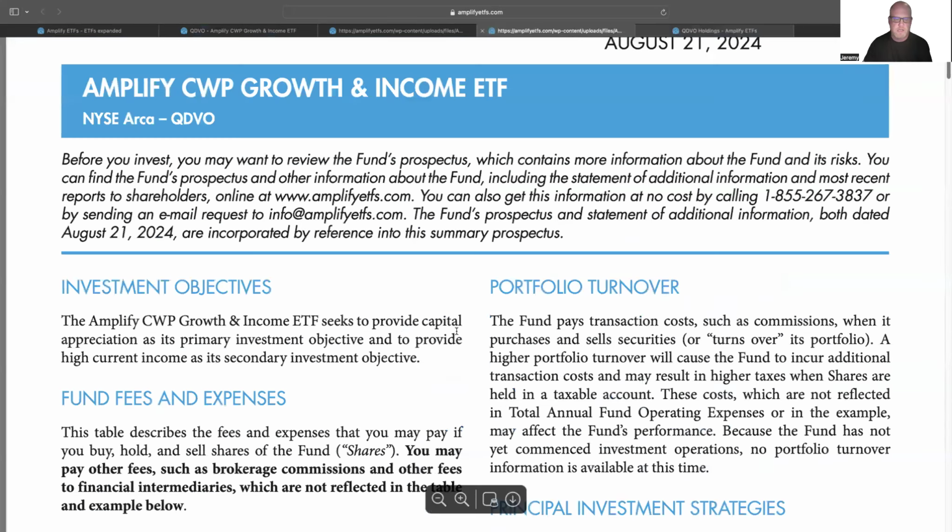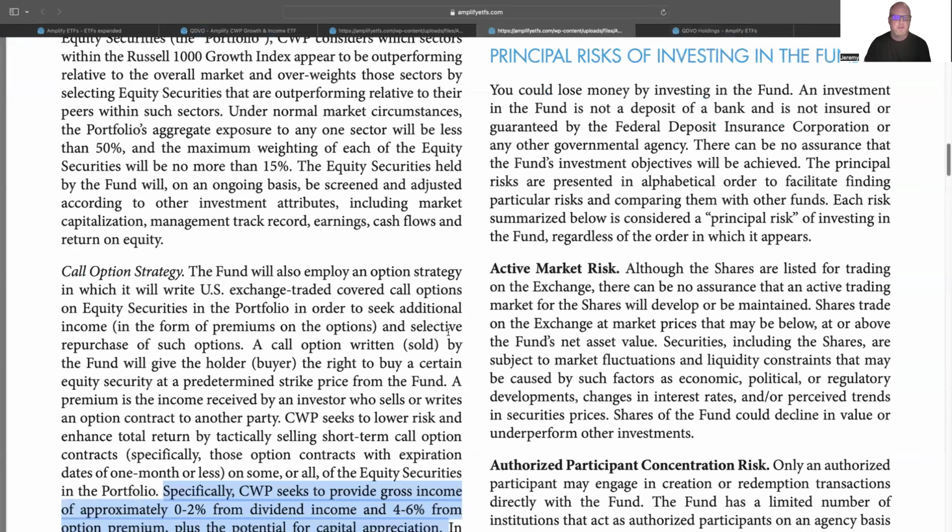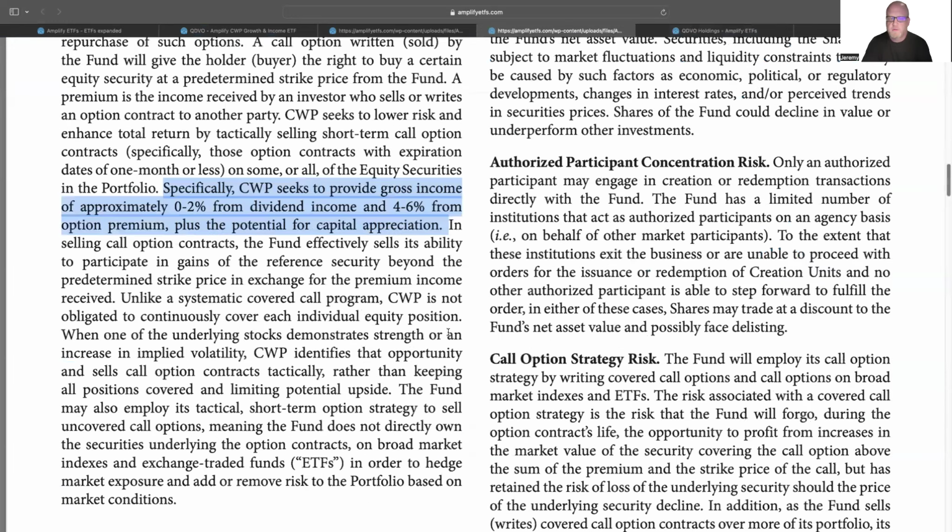I wanted to go to the prospectus and look at the expected yield. So between the individual holdings, looking for capital appreciation, plus the dividends, plus the covered calls, CWP expects a gross income of approximately 0 to 2% from the dividend income and 4 to 6% from the option premium, plus the potential capital appreciation. So looking at this, you're going to be looking at between a 4 and an 8% yield based on the current market conditions and how much options premium they can receive.